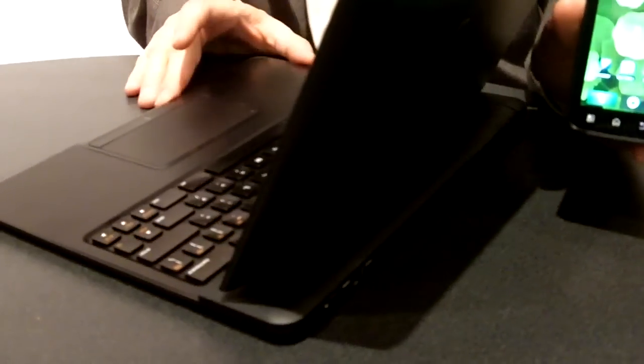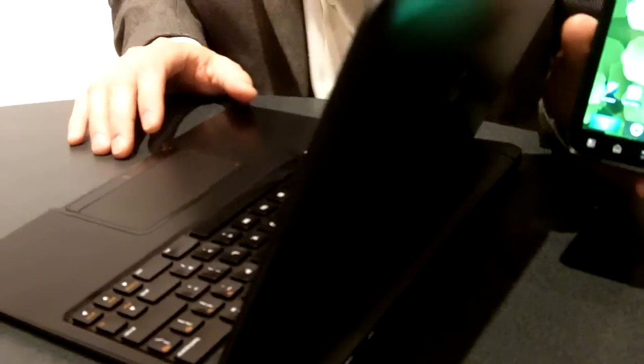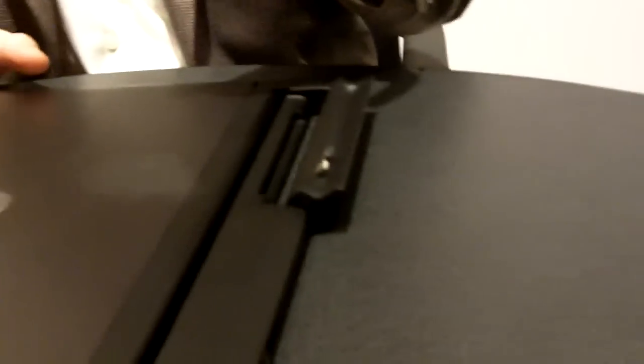Now the thing to remember about this is that it is just a dock. There's no processor in here, there's no memory in here, there's no hard drive in here. It is just a keyboard, a mouse, a screen, and a big battery. So it provides up to 8 hours of usable battery life, and it also charges your phone simultaneously. So you can watch 2 full-length movies from LA to New York, take your phone out at the end, and it's fully charged. What this is powered by is the Motorola Atrix.